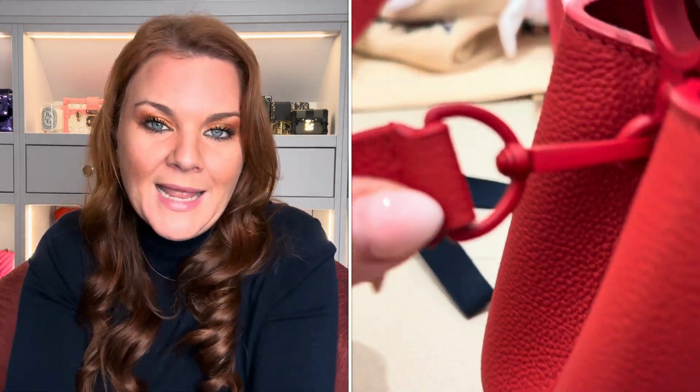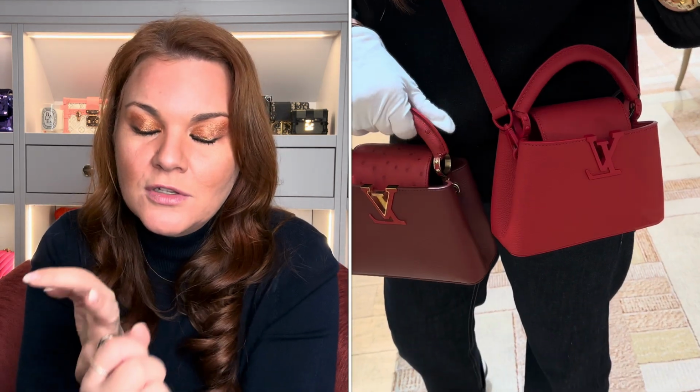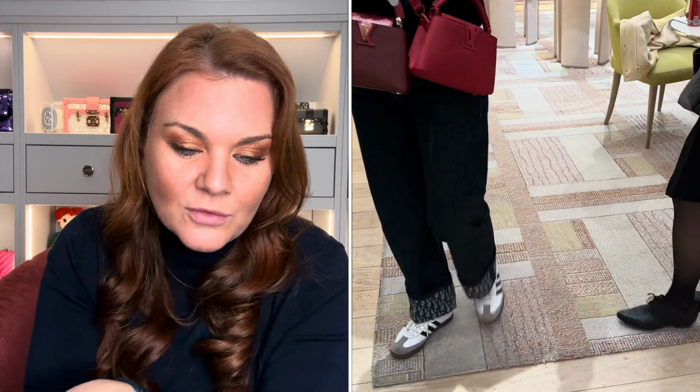The one, quite like Neo was the one in Matrix, is this red. I'm obsessed with it. I can't get this out of my head. It is living rent free. I have talked to Anita in Dublin about this bag. I have talked Deb's ear off about this bag. Deb from Wild Unfiltered, obviously.